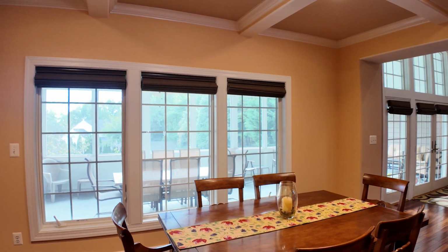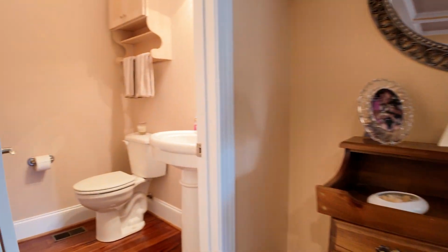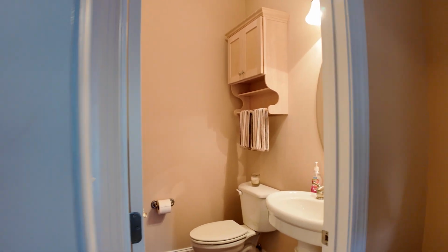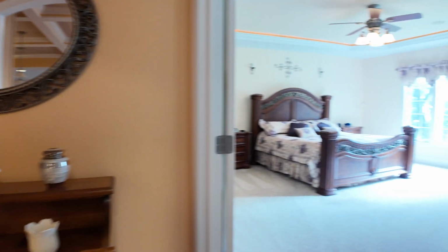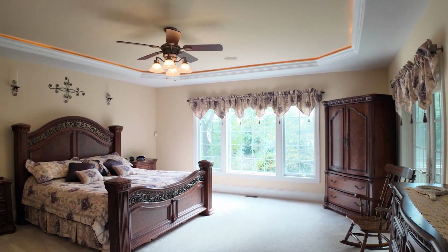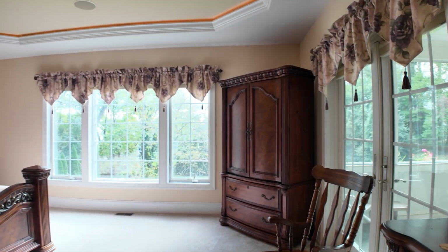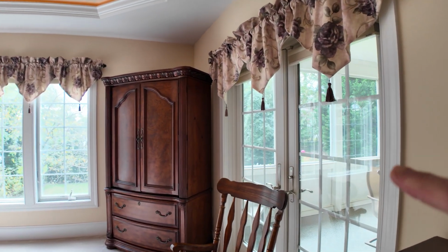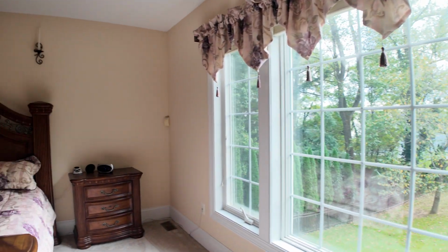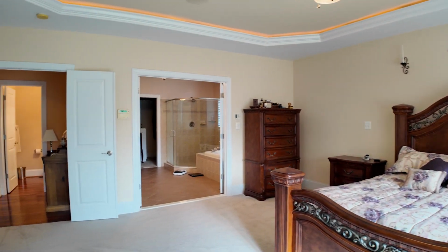Outside there, we have the sunroom. We're gonna go over here because right here, we have a half bath, right? So that's good. If you're entertaining, you want that bathroom up here. And then we have our primary over here. So this is a very big primary, nice large, high ceilings, access to the sunroom over there to the right. Nice gorgeous windows. And then an amazing bathroom.